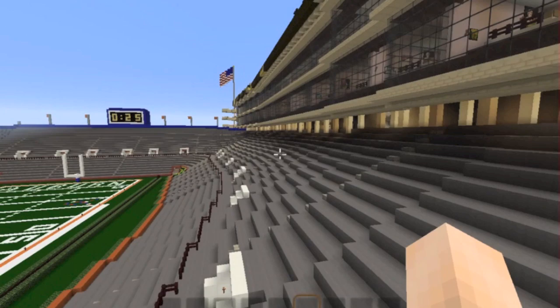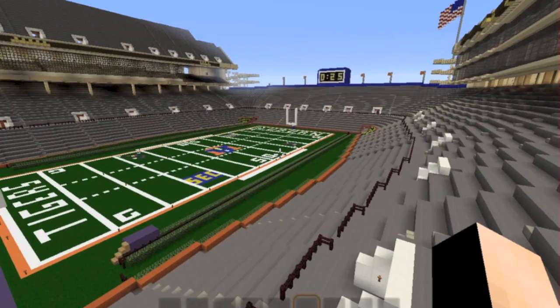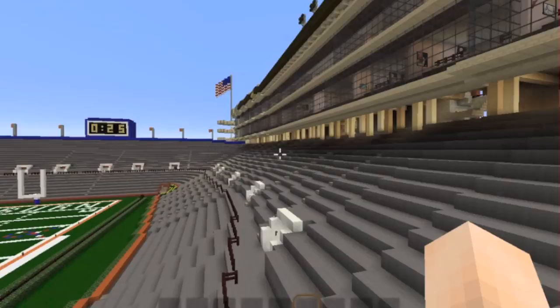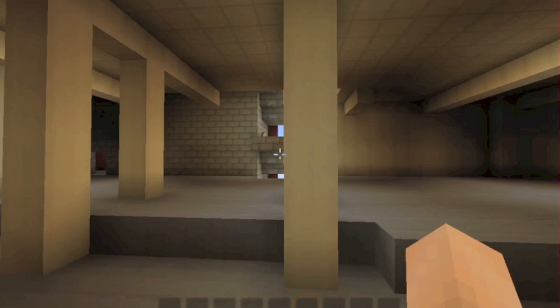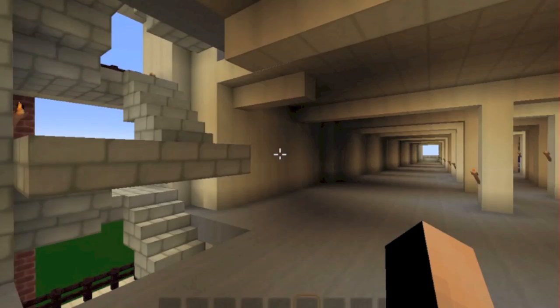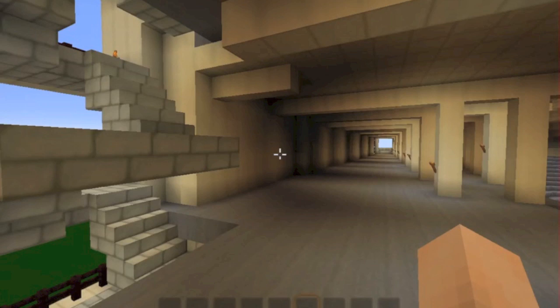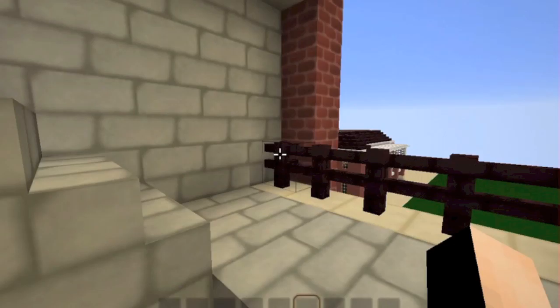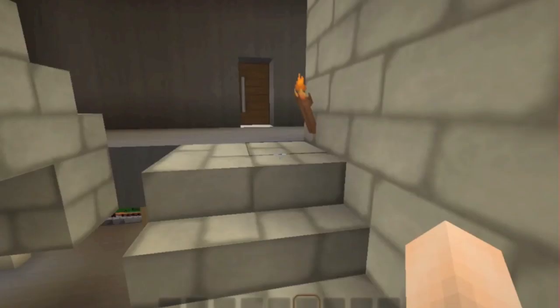Anyway, okay, so what's next? Let's look at these boxes. I think we briefly looked at those earlier, but let's look at them in a little bit more detail this time. We'll even look at my version of the presidential box. So let's cheat and go up these stairs. And here we are.